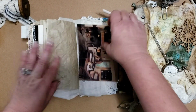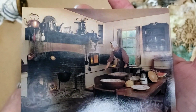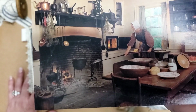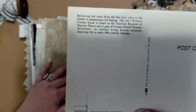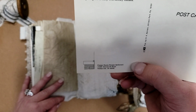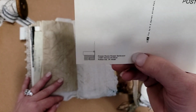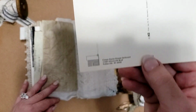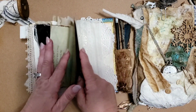And back here is another postcard. To me, that's just so pretty. I love to visualize that kitchen and look at the different decor in the kitchen. It's not old. It tells the story of, I believe, an 1823 William Connor house in the National Register of Historic Places. But anyway, I'm not even in frame. Wow, I'm doing great today, huh?